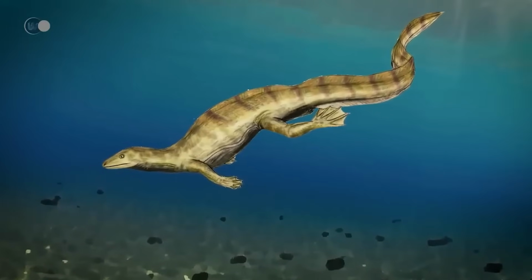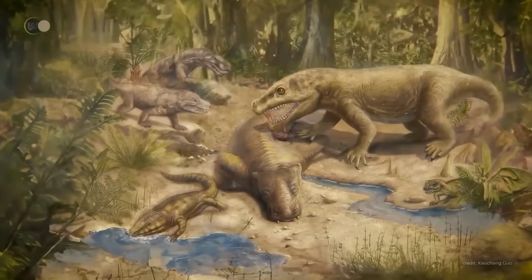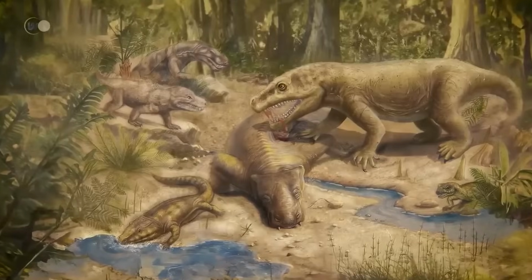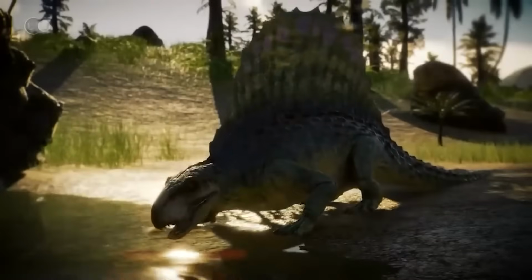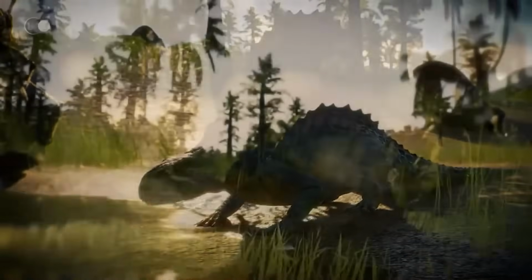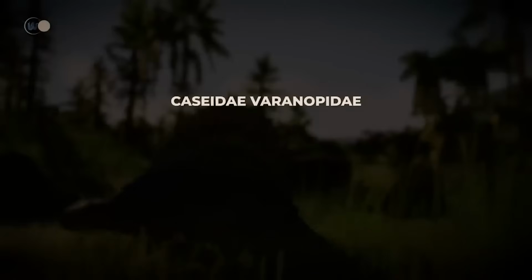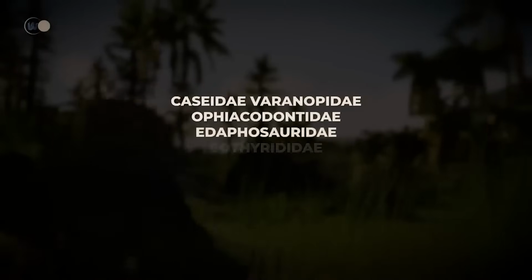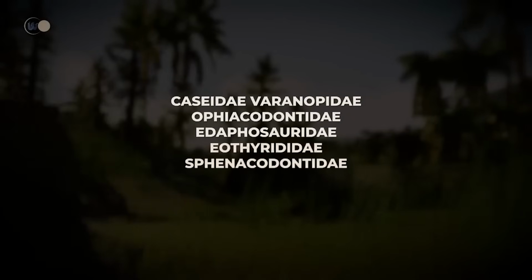Now that the shape of their skulls holds no secrets for you, let's take a closer look at their morphology, ecological niche, and various characteristics. Pelycosaurs are many and varied. They come in all shapes and sizes. Pelycosaurs include several families, such as Cassidae, Varanopatae, Ophiocodontidae, Edaphosauridae, Eotherididae, and Sphenocodontidae.